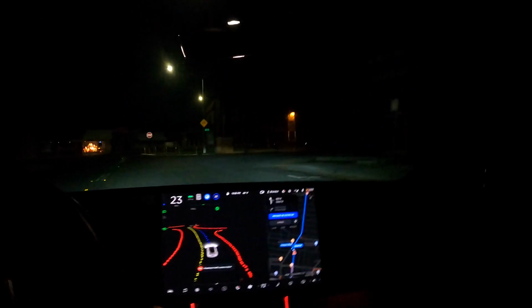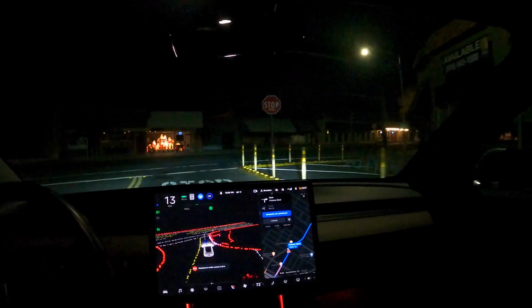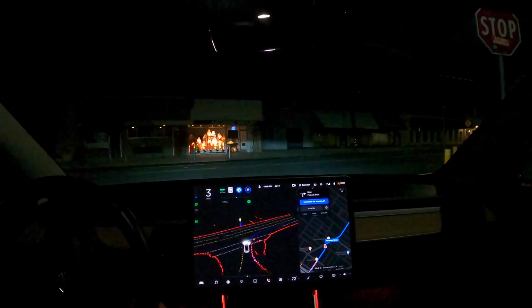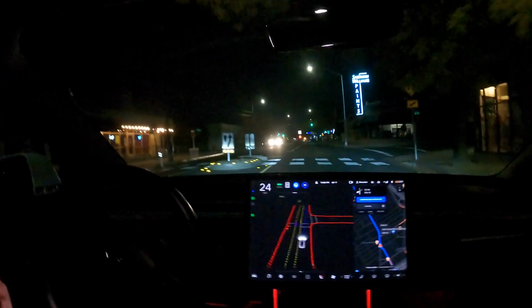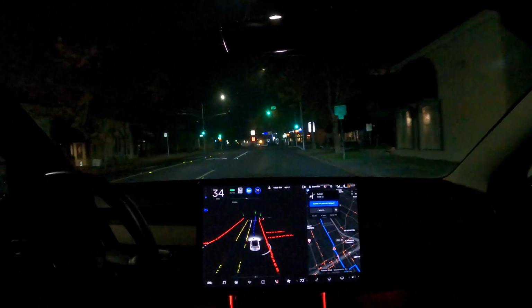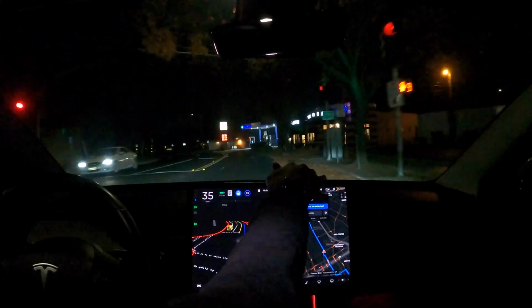Now, this turn, it's always had a really rough time here. I usually just cut this part out because it usually gets really, really close. Oh my gosh. Oh, I got so close. Yeah, they need to adjust that. Man, the car's driving way more aggressive.